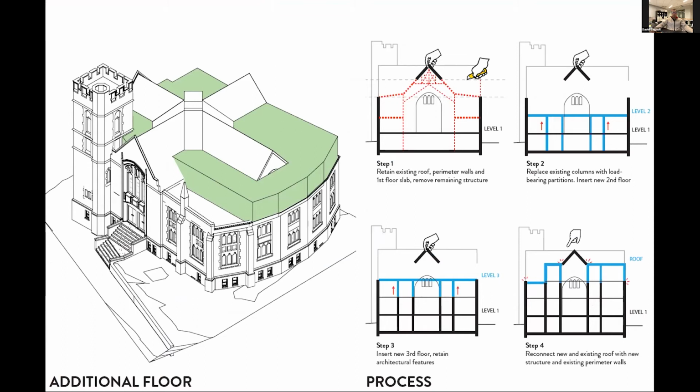Now, to add that additional floor, we ended up pushing back from the west elevation along 13th Street, allowing that single pinnacle to remain a standalone element and actually become a focal point of a new roof terrace you'll see in a moment. On the right, I tried to diagram how complex adding this additional floor was. Basically, we needed to install shoring to hold up the existing roof, which ran from the foundation all the way up. And then we had to remove the supporting structure below and add floors and bearing walls until we were able to remove all that shoring.